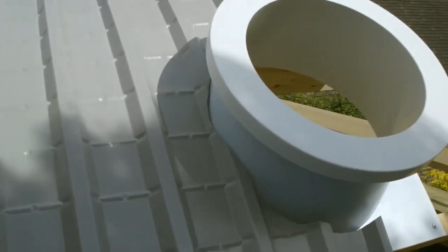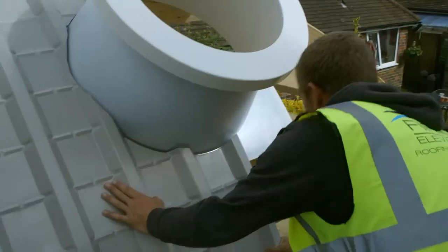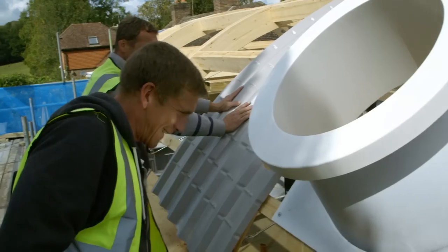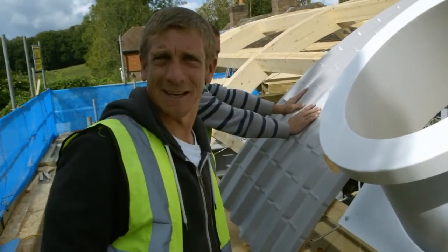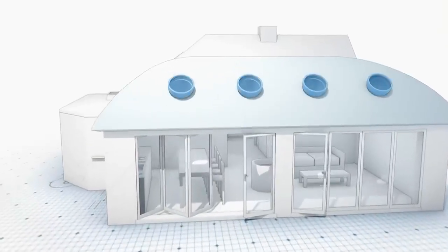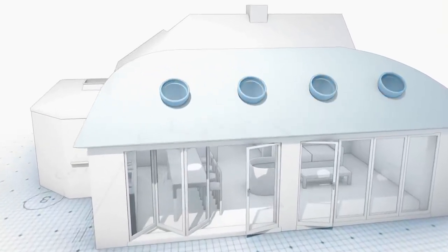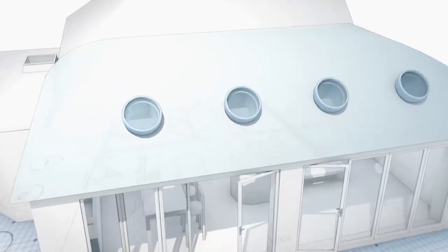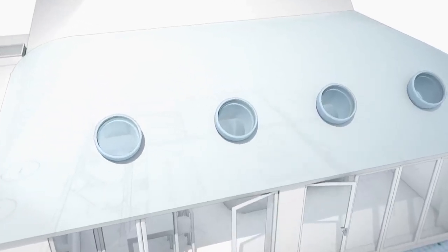That's nice. I'll go with that. Worst part done. And the rest should be easy enough. It's not Popeye's house, is it? Rather than regular skylights, Will has opted for 4 round porthole windows that complement the curved shape of the roof. Each one will channel light through to the internal space.